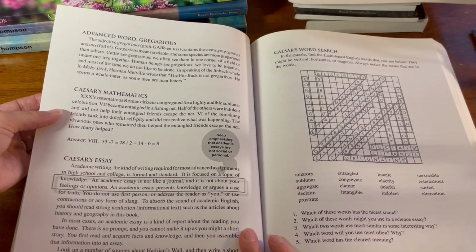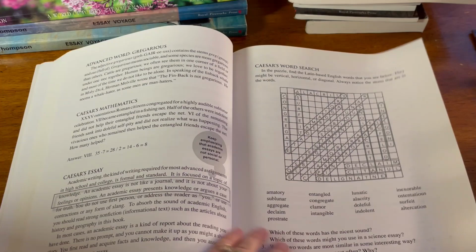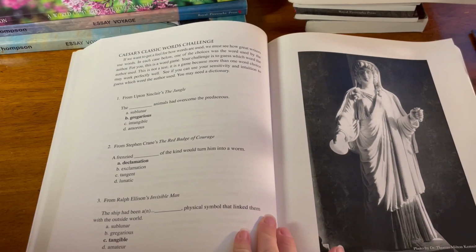Caesar's Math, this was what I was talking about. So I would read this to my son, hide this, and then he would give me the answer at the end. So again, this is why you needed a student book, because I couldn't even copy this. It's already filled in with all of the answers. And I didn't realize that because no one did a video to show me. So here you go. You are welcome if that's what you want to buy.